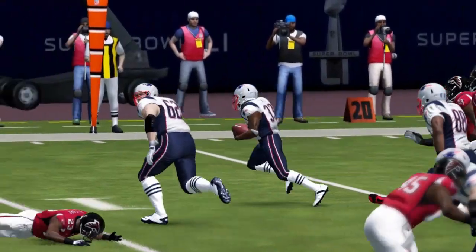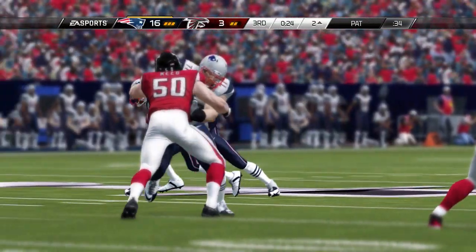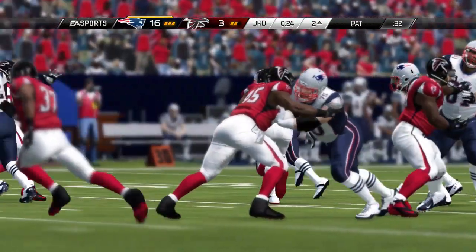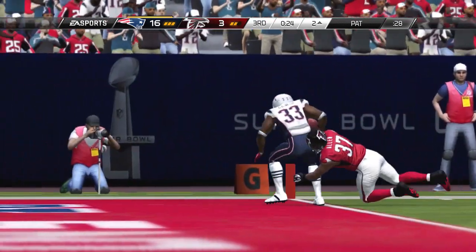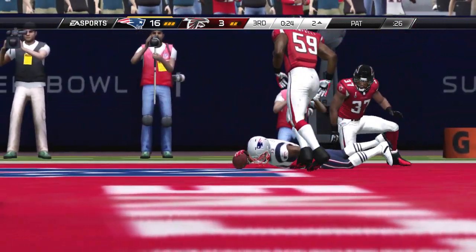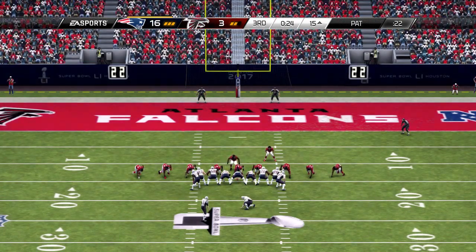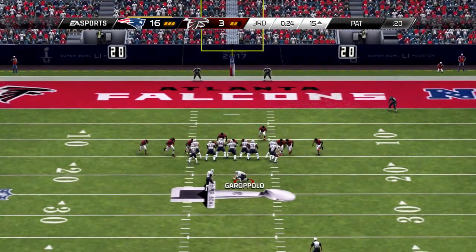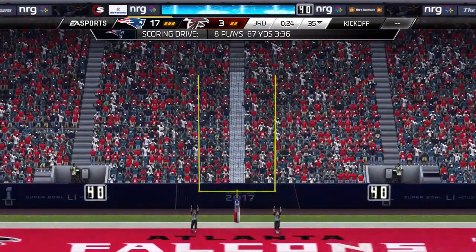And that score gives him a little more separation and a bigger lead. A little more of a comfort zone now. They can do more things defensively, maybe take a few more gambles as they try to continue to extend their lead. So here comes the extra point attempt. And they cap the touchdown with the extra point.